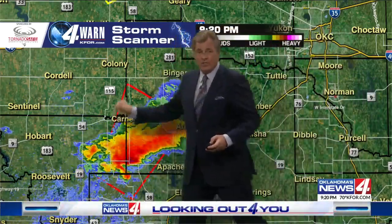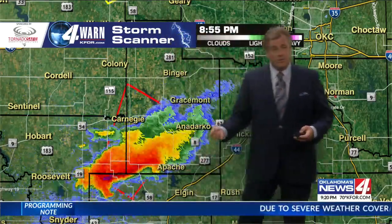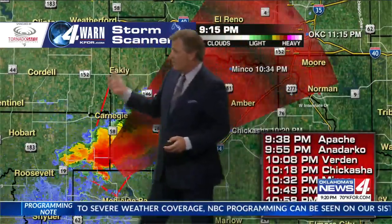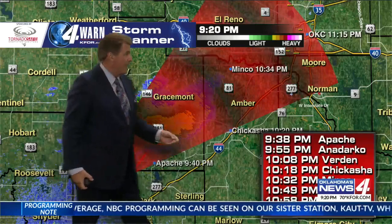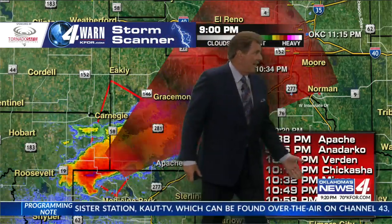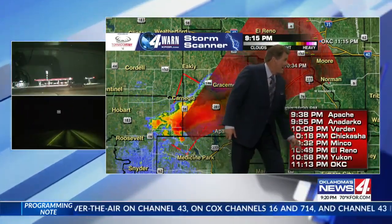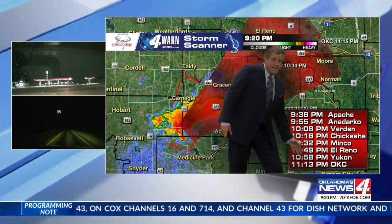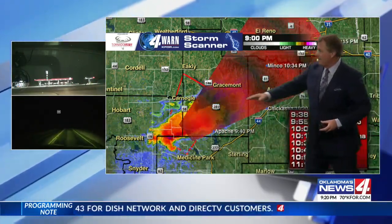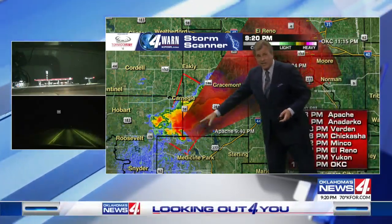It is a little cooler up here, which will be good, hopefully. There's a lot of wind shear up here, which keeps them spinning. But the cooler temperatures should weaken the updraft some, which will be a good thing for us. Here's the time of arrival. Tornado warning continues with it. For Chickasha at 10:18, El Reno at 10:49, Yukon at 10:58, and downtown Oklahoma City at 11:13. That'd be the expected time of arrival of that supercell down here in southwestern Oklahoma.